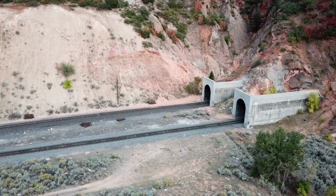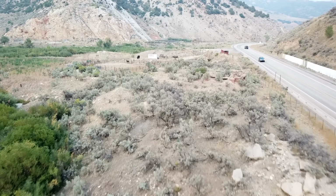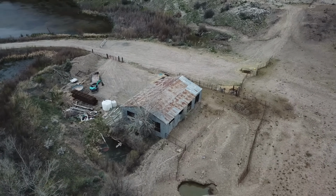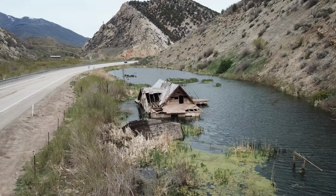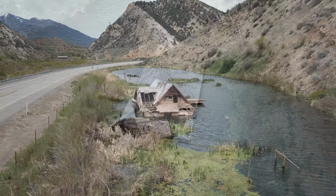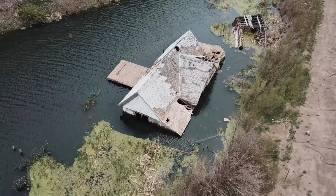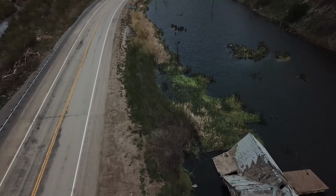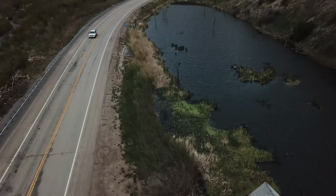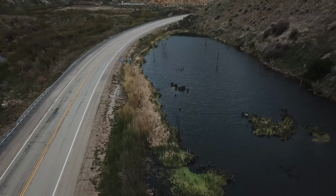Today, all that remains of Thistle are the foundations of a few buildings, a barn, and a single submerged home. The remaining mud lake, high water mark, and flooded ruins are an echo to a tragedy that could have been prevented had the railroad simply drained and reinforced the hillside.